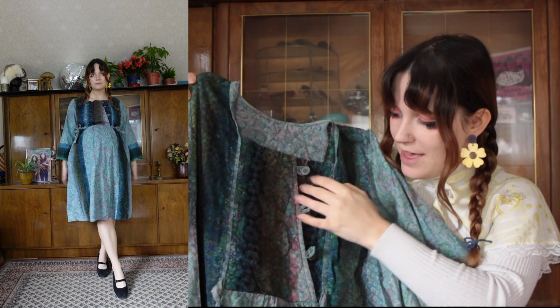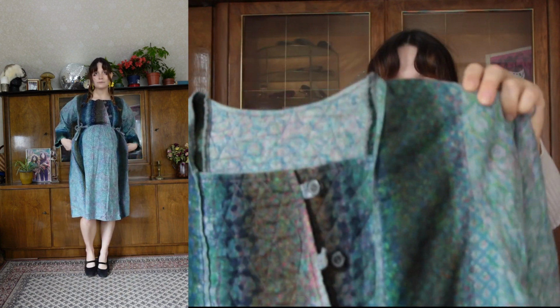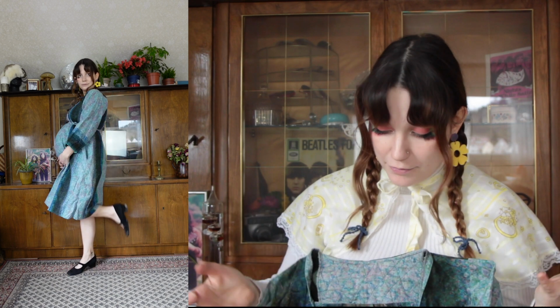It's like a hippie-esque kind of dress. I love the colors, the floral. This was one of those pieces where I looked at it and I was like, this is so pretty, but will I actually wear it? So I went on Instagram and a lot of people had opinions. Most of them, I feel like 80%, really loved it.